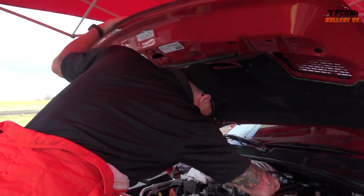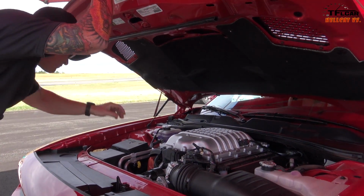And how fast do Hellcats usually go? Typically we see these in the 170s, but up here in the elevation, I'm not really sure. In Texas we see 170s out of them.